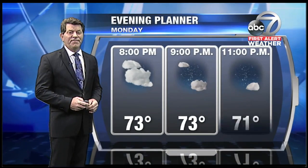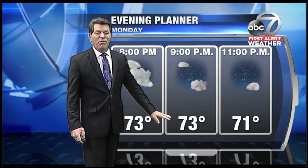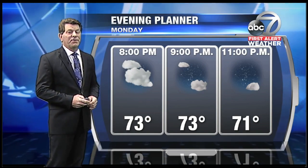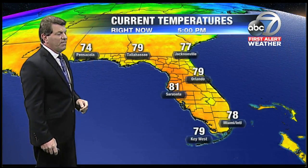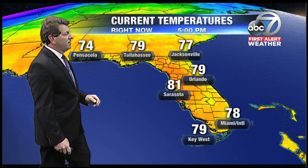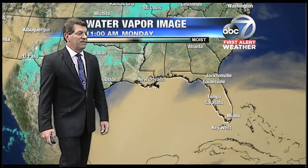30-22, while the evening planner, warm. Temperature of 71 degrees. Our normal high at 74 will be pretty close to that at 11 o'clock tonight. And temperatures are expected to be into the upper 60s, which is just below what our summer readings are. So we'll be pretty much into April and May as far as that goes. 77 in Jacksonville, 79 now into Orlando, 78 degrees now in Miami.